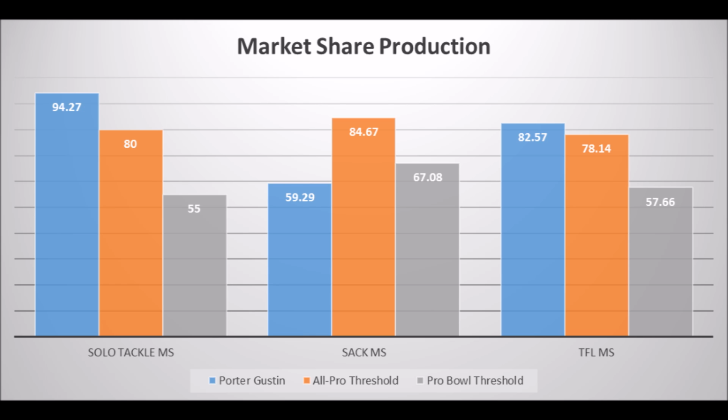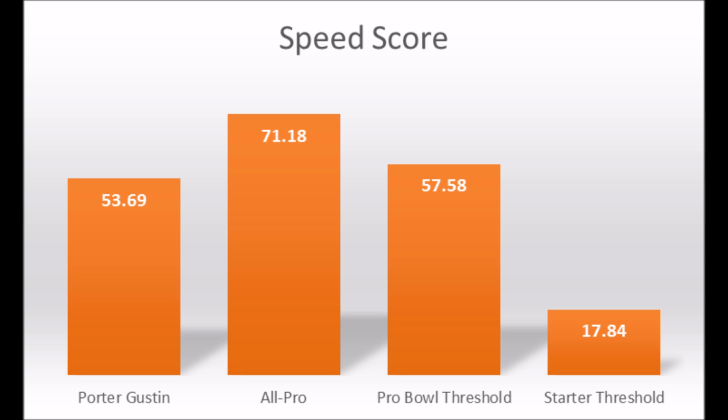The only production score that he doesn't do too well in is the sack score, but that can definitely improve this year. But why he is on this list at number 5 is just because of his overall size. He has decent production already in terms of his solo tackle and TFL market share. And when it comes to his speed score, he scored a 53.69 overall speed score. That isn't amazing by any stretch of the imagination. It's close to hitting the Pro Bowl threshold for speed, but not exactly there.